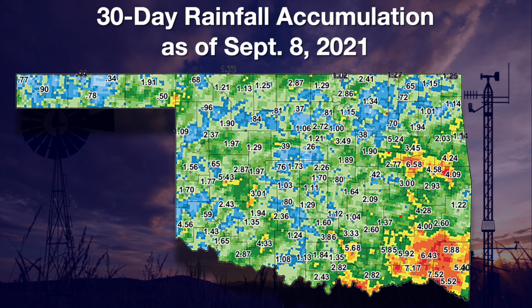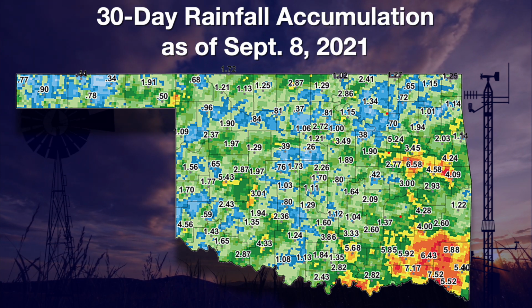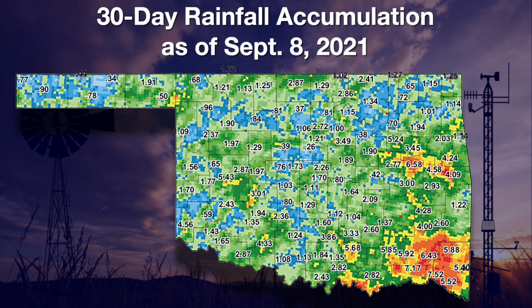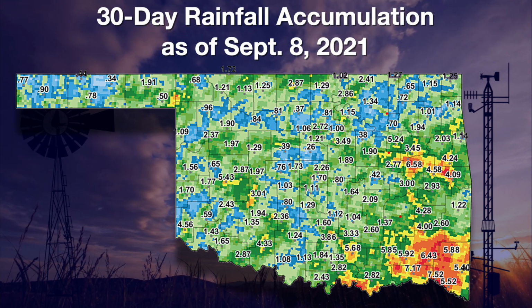We'll take a look at the 30-day Mesonet rainfall map across the state. We have some pretty good amounts in far southeastern Oklahoma, but lots and lots of that light green and blue color, and they're scattered about the state, and that's where we get the scattered areas of abnormally dry conditions.